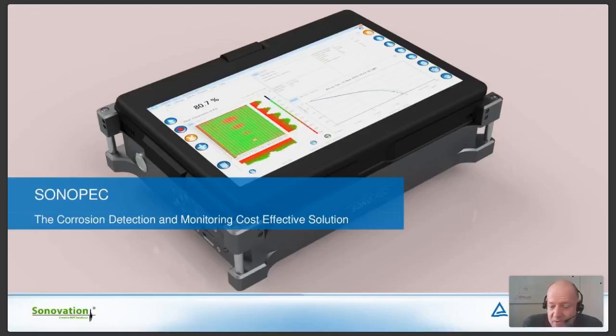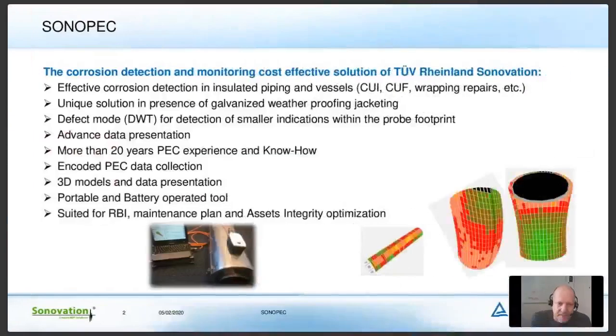SONOPEC is a corrosion detection and monitoring tool that is an efficient, I would say, cost-effective solution. SONOPEC is effective in detecting corrosion in piping, vessels, corrosion under insulation, but also under fireproofing and wrapping repairs. It is also a unique solution to get results through galvanized sheetings, which have properties similar to the base material of the pipes or vessels, and which also act as a kind of Faraday cage to the magnetic field we use to detect the corrosion. The tool also has a very interesting algorithm called the defect mode or defect wall thickness algorithm that may detect smaller indications within the probe footprint.